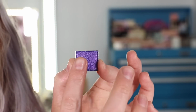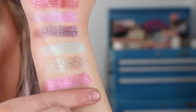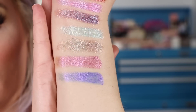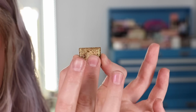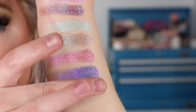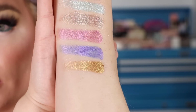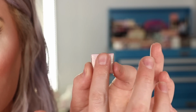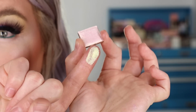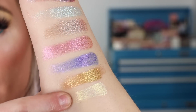This is the shade Stencil. This is the shade Foiling, F-O-I-L-I-N-G, Foiling. There is Foiling. This is the shade Sunbeam. I use this a ton too. It's got like a pink, white, green, yellow shift. This is the shade Sunbeam.